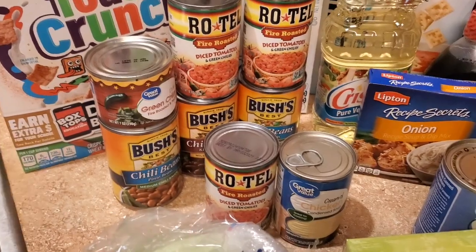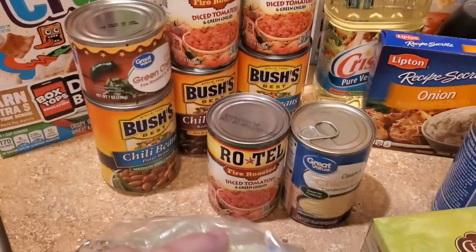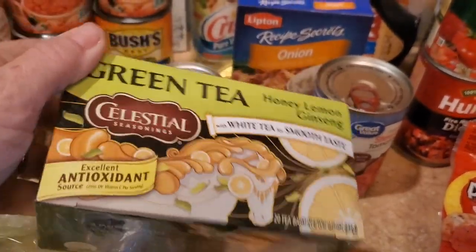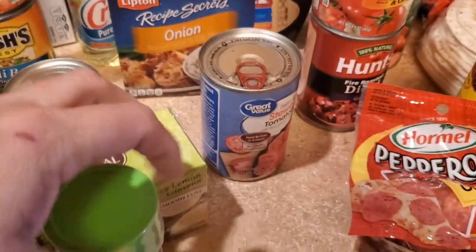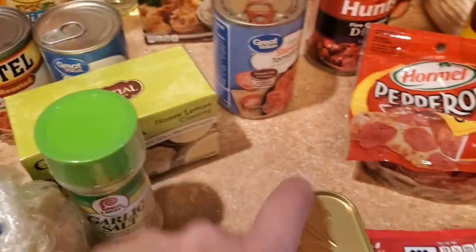Lots of beans and Rotel and green chilies. That's for chili. Yes, we like beans in our chili. Another can of Rotel, cream of chicken, this green tea, this is the honey lemon ginseng. This is what I make for my husband every morning. Some more garlic salt. I really like this Lowry's, and I like this one that has parsley in it.